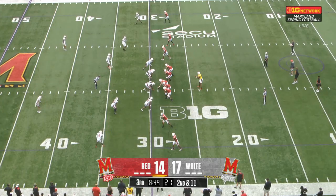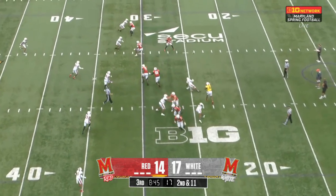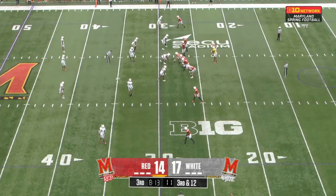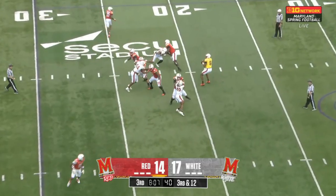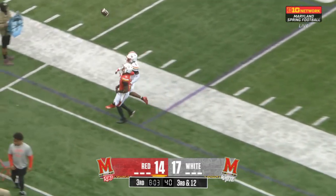2nd and long for Martin, trying to lead his first scoring drive of the day. The transfer from UCLA, Octavian Smith Jr., tackled in the backfield. A lot of man, zone, and pressure this season. Well, they're just rushing 3 now, and they're dropping 8. On 3rd and long, Martin looking deep, taking a shot. He's got a man, but overthrows him.